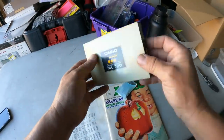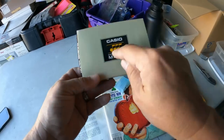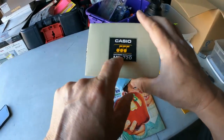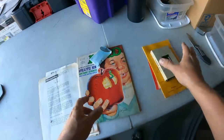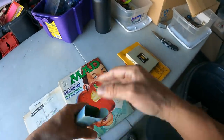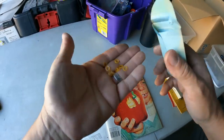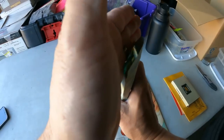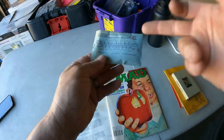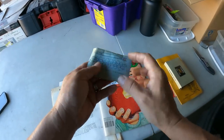This Casio calculator. This is just the box, but I think we may have found that calculator. See, it's got the little music symbols. We did find a musical calculator, ML720. If that's the same one, I'm going to put aside. Maybe we can pair that up, so it'll be worth more with the box. This, not worth anything at all. This is little rubber bands for your braces. I just thought that was kind of funny because I used to have braces, and as a kid, they gave us this exact same envelope. Like, I had that in my backpack bringing it to school.